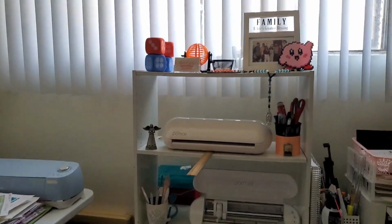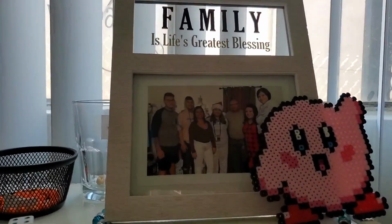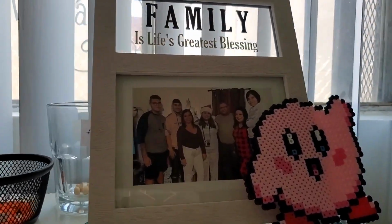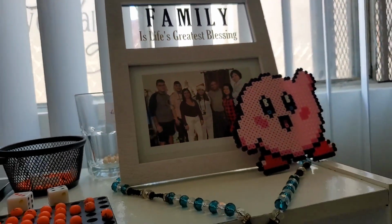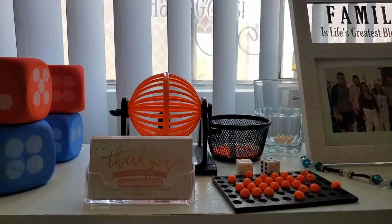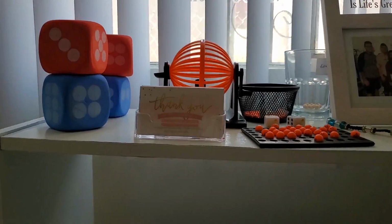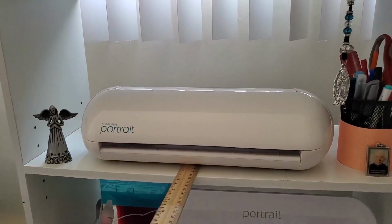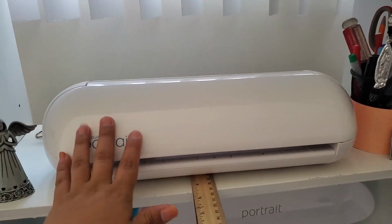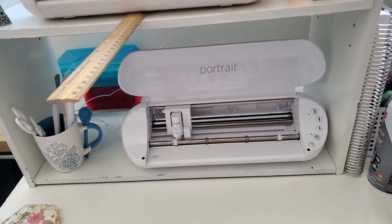And then I have on this side, here's a little family picture of all my siblings, and that was back at Christmas. And then I have our bingo for my video, and then my dice. And here we go, I have my Portrait too, which is my favorite. I'm still fighting with that one. I gave up. I went back on it.